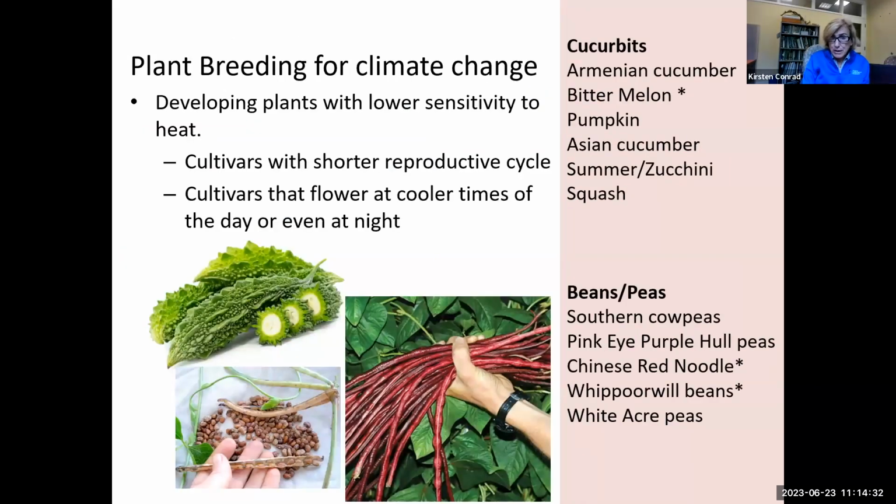There's a lot of plant breeding going on for climate change, particularly as it relates to food crops. Cultivars are being developed with a shorter reproductive cycle, and cultivars that flower at cooler times of the day or even at nighttime to be able to beat the heat.